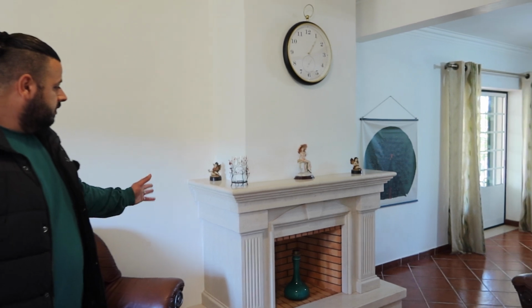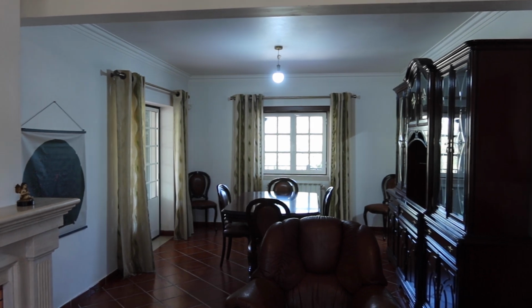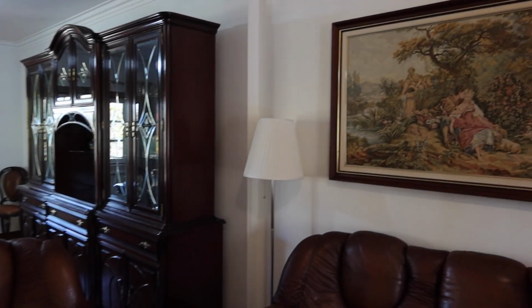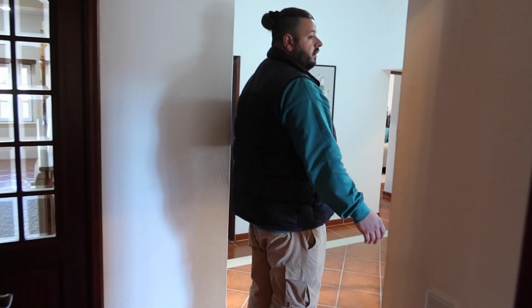This is from outside from the balcony, so it's just in because it's winter. Got a lovely fireplace. So through the entrance hall, we have a few bedrooms.